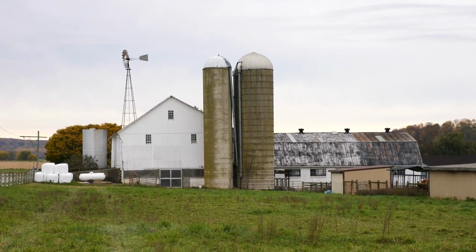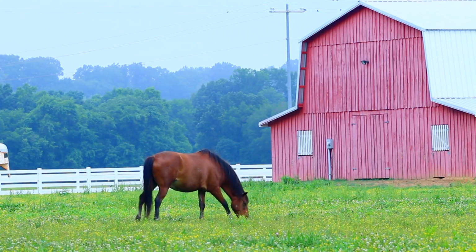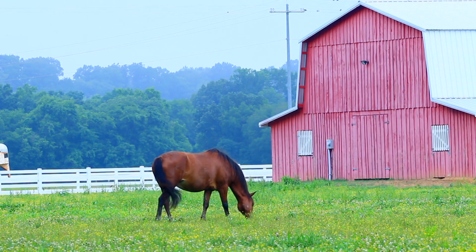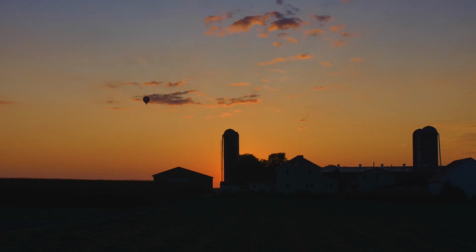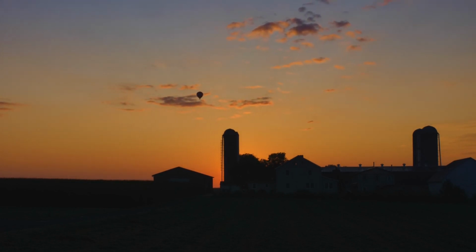Number 1. Efficient home heating with thermal mass. The Amish are known for their efficient, low-tech solutions, and one of the most practical is their use of thermal mass for home heating. Thermal mass refers to materials that absorb, store, and slowly release heat over time, helping to regulate temperature inside a home.